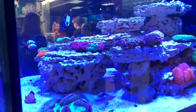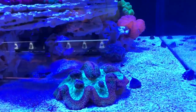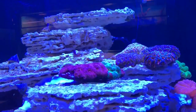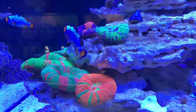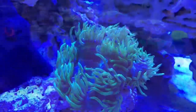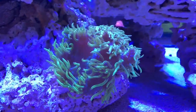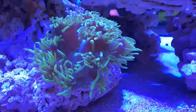And speaking of that frag tank, I have to say Big Al's has really upped their marine game. Management here in Kitchener deserves kudos for giving Nick free range to do whatever he thinks best for the store and make connections with some of the most reputable suppliers to bring in high quality corals and fish from everywhere. This is stuff that we just didn't see here before, like this yellow elegance from Malaysia.